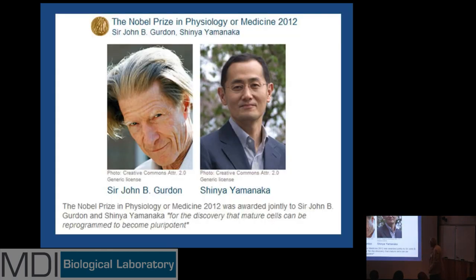So here's John Gurdon again. Yamanaka and Gurdon received the Nobel Prize in Physiology or Medicine in 2012 for the discovery that mature cells can be reprogrammed to become pluripotent.